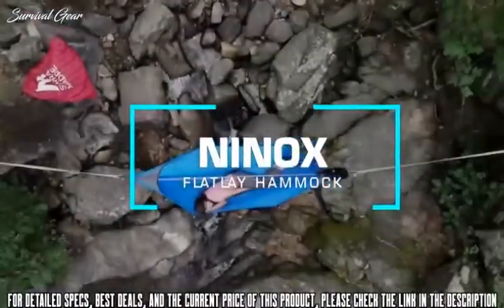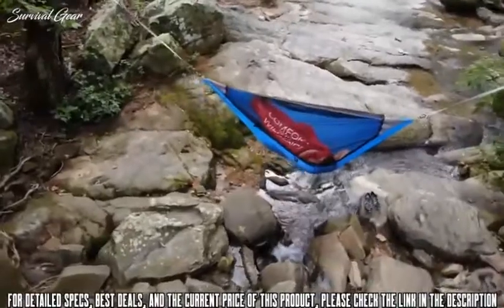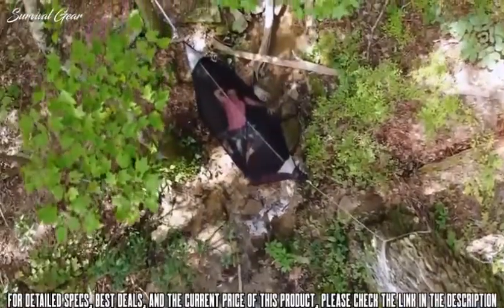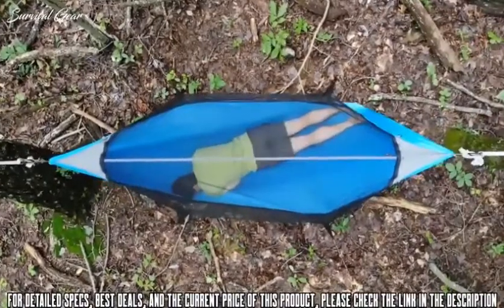Meet the Ninox Hammock. It's the next evolution of air camp. Ninox is the flat-lay hammock that allows you to sleep however you want and wherever you want, with supreme comfort.